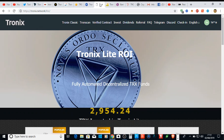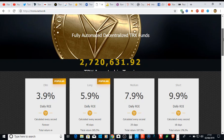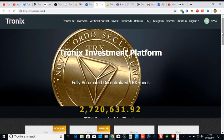And I really do believe it's going to be the same with Tronix Classic and Tronix Lite. I think once people catch on to these two, then it'll be the same thing. Well, to be honest with you, it already has been with Tronix, in that it has only been going less than 48 hours and it's already amassed nearly 3 million. But it just takes a few whales to get in there and start turning it into the tens and 20s of millions. When it goes into the 50s and hundreds, that's when people start turning around and going, hey, what's going on there? And it's going to happen.